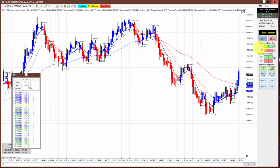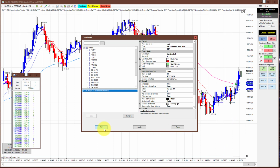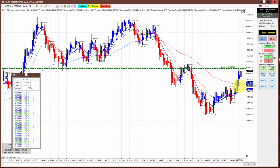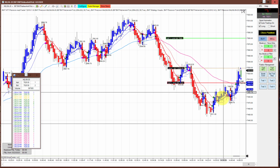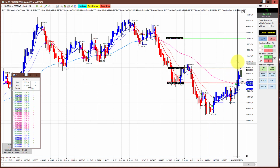And I think what I'm going to do is engage our horizontal trend line. If we get a break of 75.28, so basically if it crosses above this level here, it's going to take us into the market, and I think we're going to get filled. And there you have it. We got filled right there.